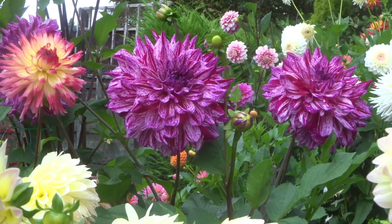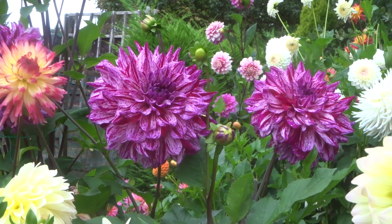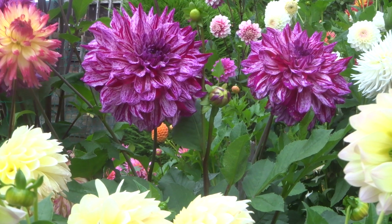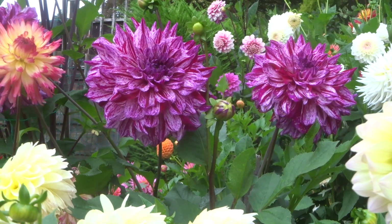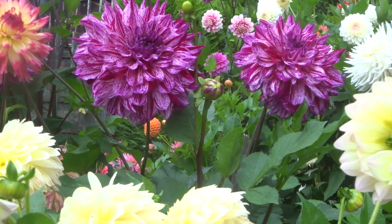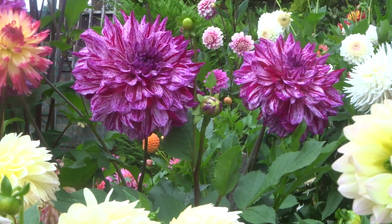Another one I like is this variegated pink one called Happit Elegance. Again, I like it because it's got lots of splashes of colour. I've been trying to get rid of this for the last 2 or 3 years, but each time I plead and beg and it's still in the garden, and I still like it.